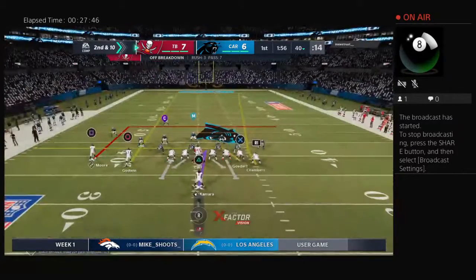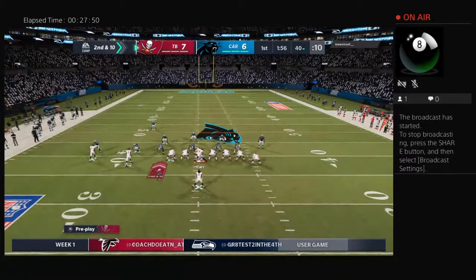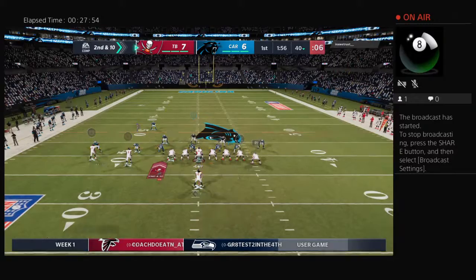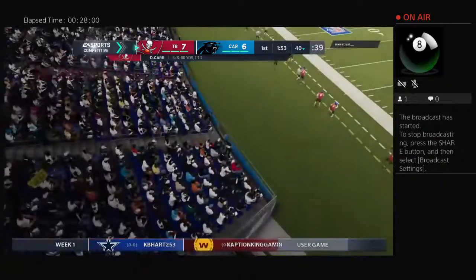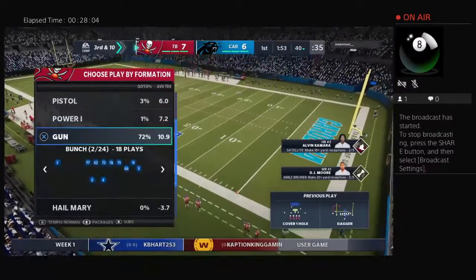Now Carr, after the incomplete pass, brings him up 2nd and 10. Throwing again. Carr. And that'll be incomplete. Took a pretty good shot as he tried to pull that one in. Couldn't hang on, 3rd down.